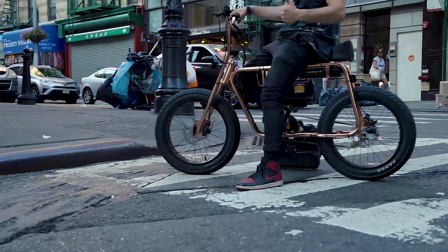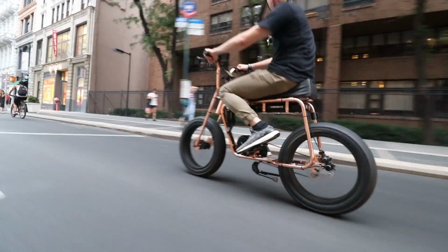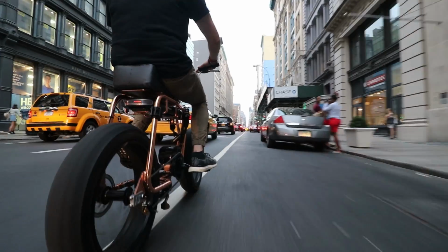This Kickstarter Super 73 goes 26 miles an hour with 20 miles of range. Those stats are superb in my book. 26 miles an hour is fast, and 20 miles of range is plenty.